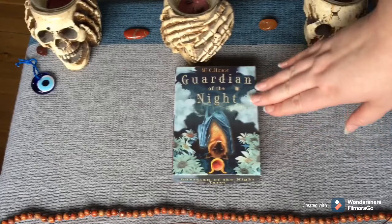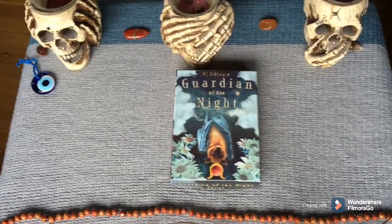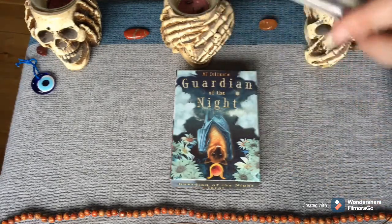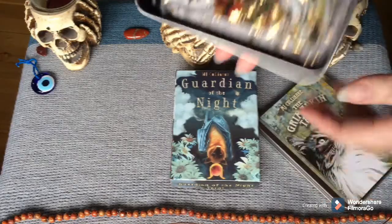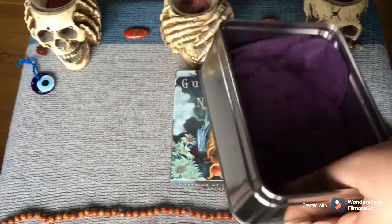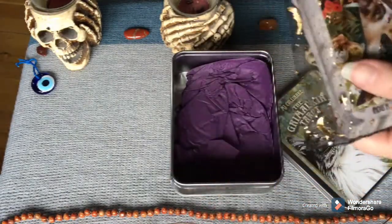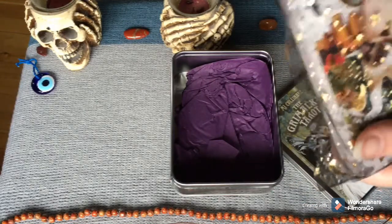Guardian of the Night. Absolutely gorgeous box. I honestly do like this better than the tin box that we got with the Grimalkin. The tin box is nice. And I love, it came with this little bag. I did not put it in this bag. It came with this bag. And whatever scented that, it smells so good every time I open it.